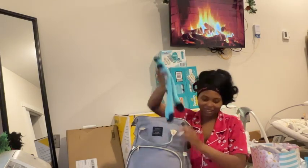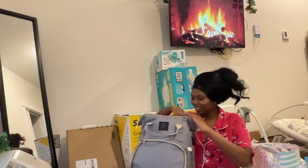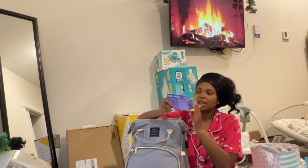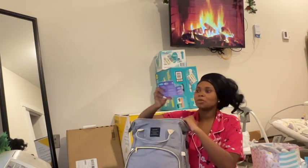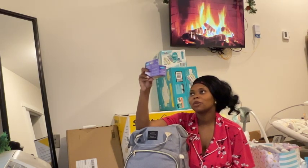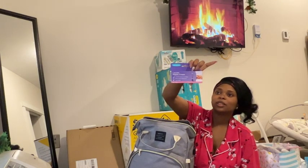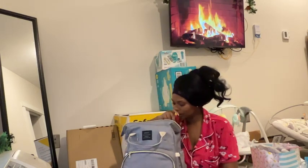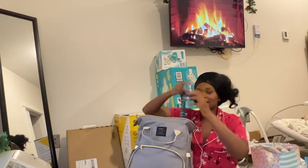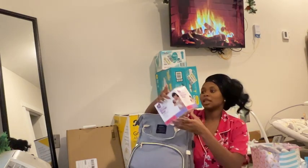More socks. I love socks. I'm literally wearing socks right now, if you can see. We have a nipple cream that soothes and protects sore nipples, safe for baby, relief for mom, 100% natural. Cute. I love it. More socks. You can never have too many socks.